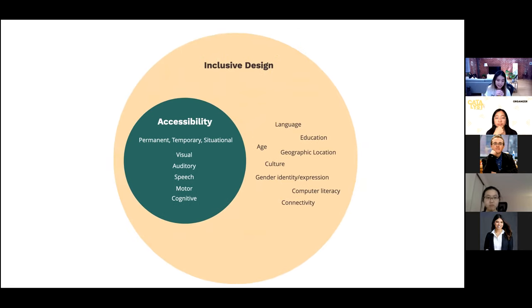So if you look at this chart, you can see that accessibility is a part of inclusive design. But inclusive design incorporates much more than accessibility into the process of design. So designing inclusively doesn't mean that you're making one thing for all people. You're designing a diversity of ways for everyone to participate in an experience with a sense of belonging.